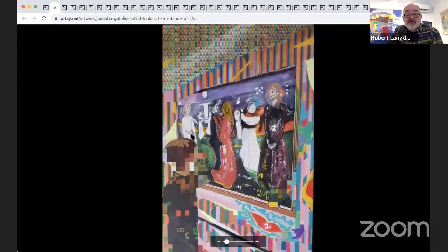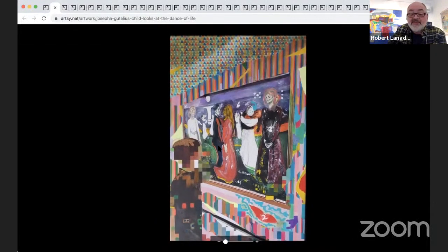Next, we have two pieces by Josefa Coutelius. This one I like a lot. This is called Child Looks at the Dance, I believe. Let me just double check that. Josefa is a really wonderful artist up in Berkeley Heights in Saugerties. She's got a really fantastic studio. If you do go to the Saugerties Artist Studio Tour, definitely check out Josefa's studio.